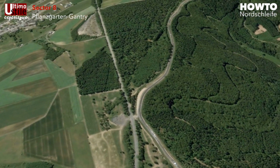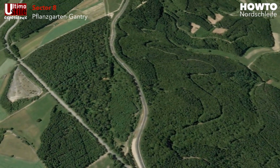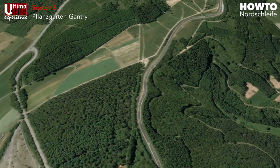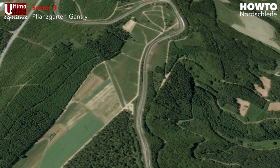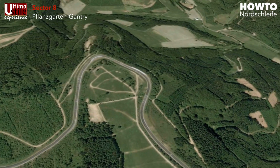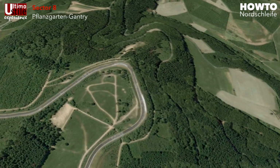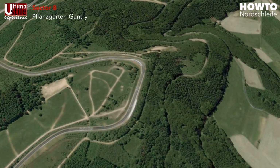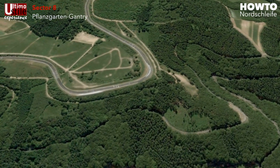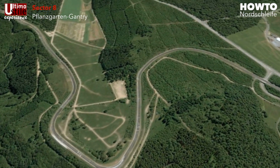There's the sand trap at Pflanzgarten, and we go all around the bend and easy over the next jump. And then there's the twisty bits, more like a straight line and into the open, and the difficult turn into Schwalbenschwanz. The first turn up over the hill, and then tight into the little carousel, where it's important to shoot out at the right direction.